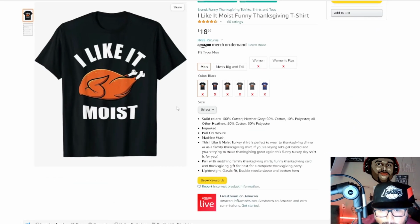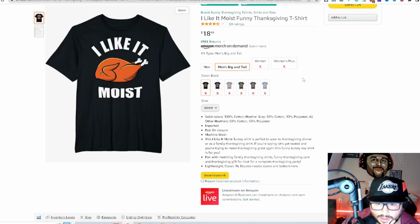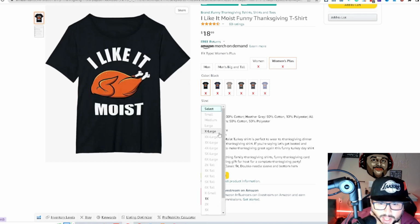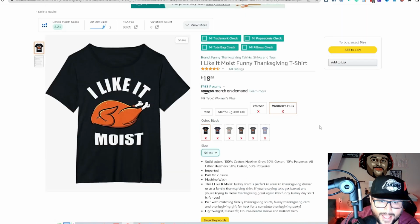I'm not sure if you guys are seeing this, but you're starting to see this too. They're adding this into the listing if you didn't know: men's big and tall, women's plus, adding in different sizes. Keep a lookout for that. They're adding that slowly. It seems like the bigger brands like Disney already have that, so keep an eye on that.